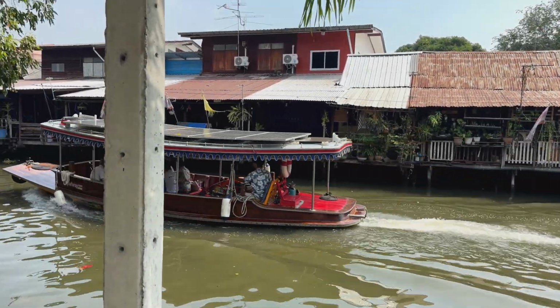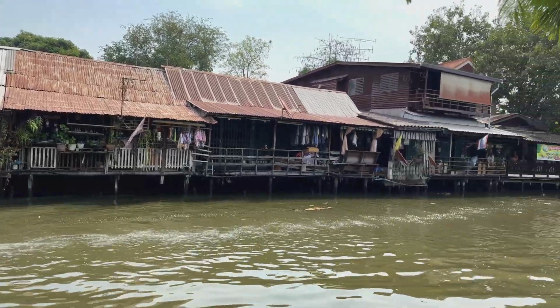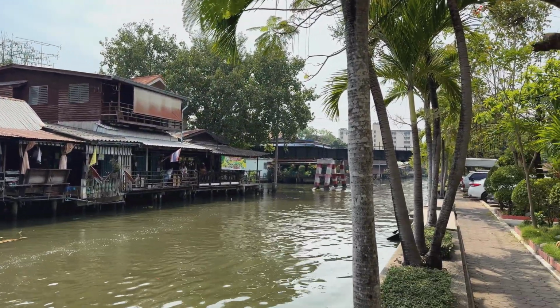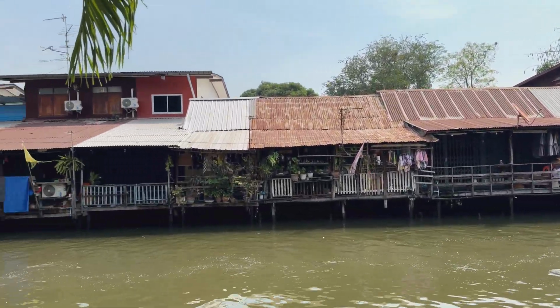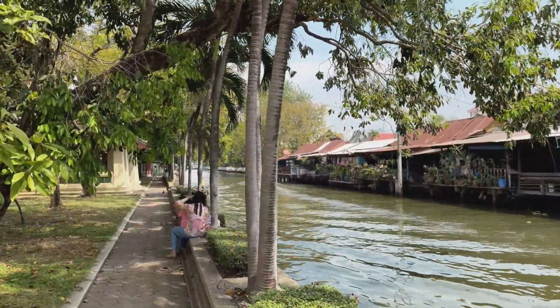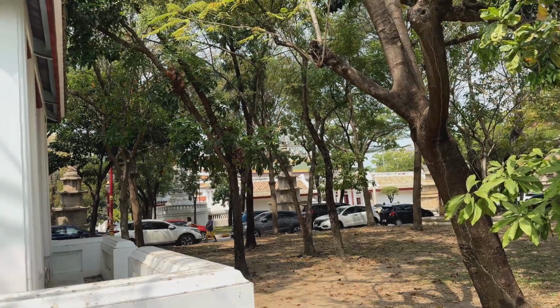This is pretty nice. They have a little boat tour that comes here. So this is the Khlong Dan, the Dan Canal, and it eventually goes over to Samaprakan and then out into the Gulf. You can see the houses that are built here. But yeah, this is a pretty nice area. The temple itself is built back in here, and we'll go explore it a little bit.